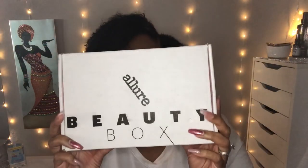It looks like this. I haven't opened it yet. Like I said, it just came today. This is new packaging from last month, because the box did not look like this. All right, let's get my scissors. And then you just open it up like that.